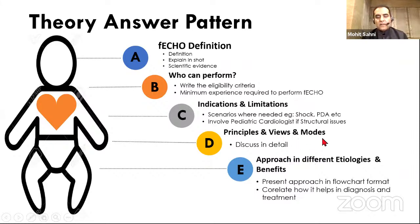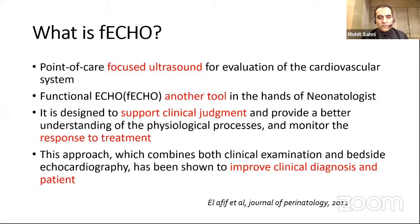And then you can write, and especially depict in flowchart diagrams, what the different etiologies are and how functional echo affects and benefits the outcome in those particular pathologies like HSPDA, PPHN, or babies in shock. To define it, this has been explained very nicely in an article in the Journal of Perinatology in 2011, which you can download and see, in which Dr.